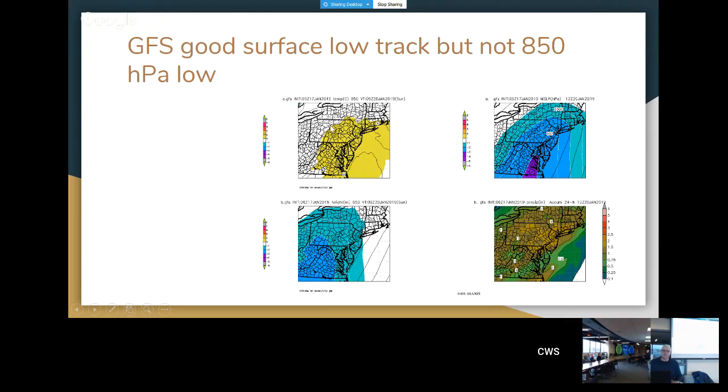The problem is, if you look at this upper panel for the GFS, not the GEFS, we're above 0 at 850 for the bulk of the precipitation. So now this is the 6Z run. We can take a look at the 12Z run. And the other issue is the heights. The 850 low is to our north and west.